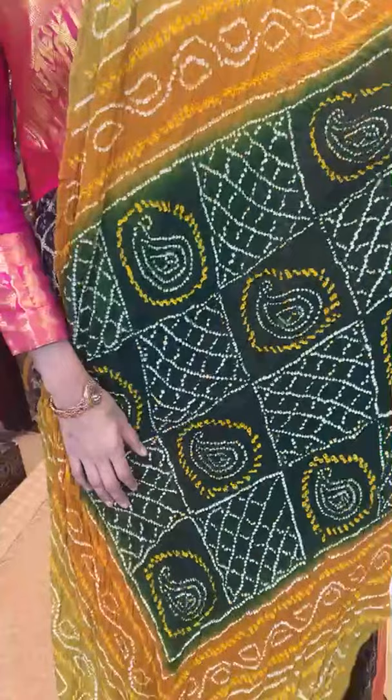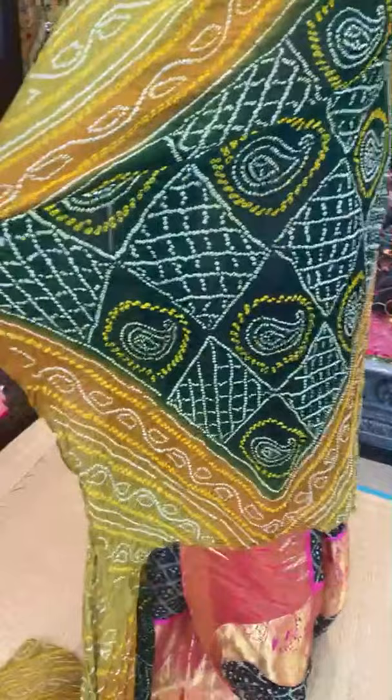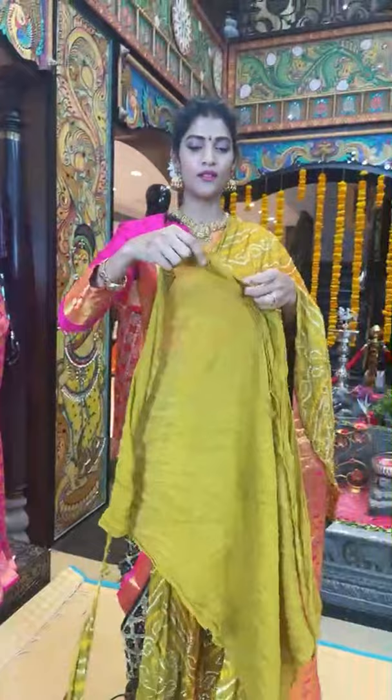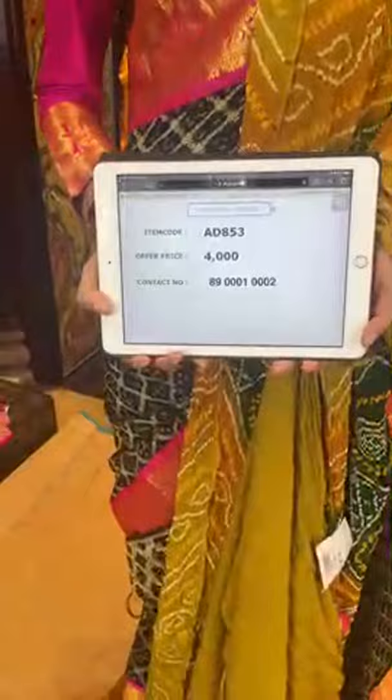Moving on to a mehndi green color saree, where the body has paisleys, Bandhini dots and cross checks. And this is also a borderless style saree with a running pallu. And now let me show you the blouse, which is in contrasting mehndi green color. To buy this saree, take a screenshot along with the item code. That is AD853. Weaver's price is 4,000 rupees, and you need to send a screenshot to 89001002.